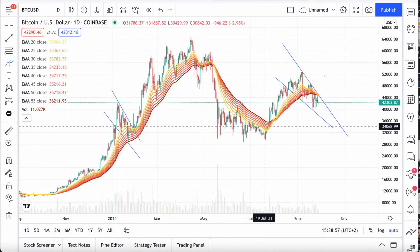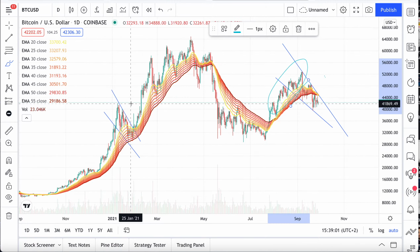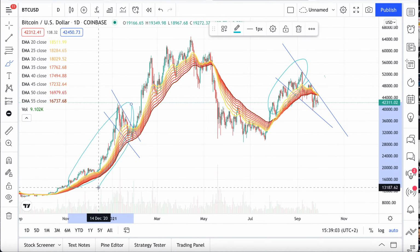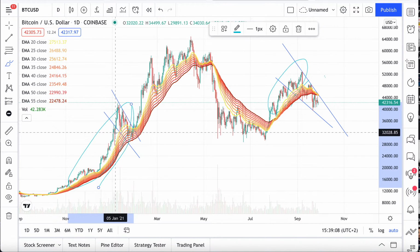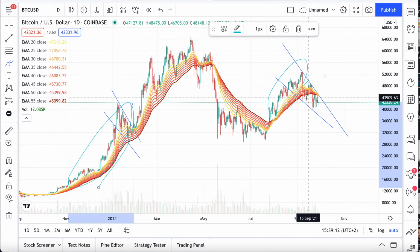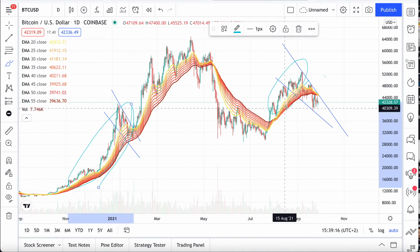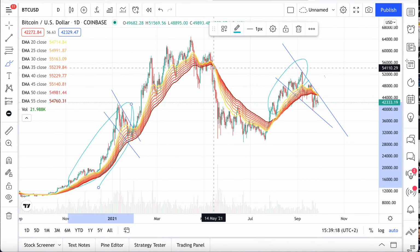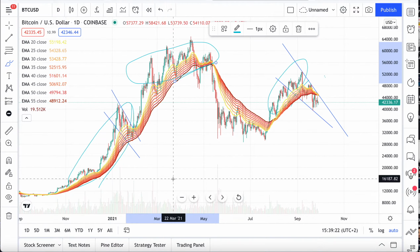But this pattern that you see here, guys, is nothing similar to this one, to me. This is not parabolic. This is parabolic. We had a little bit of correction, but this one we had quite a bit of correction. What this one could be similar to, unfortunately, is this top. I have to share this with you guys.